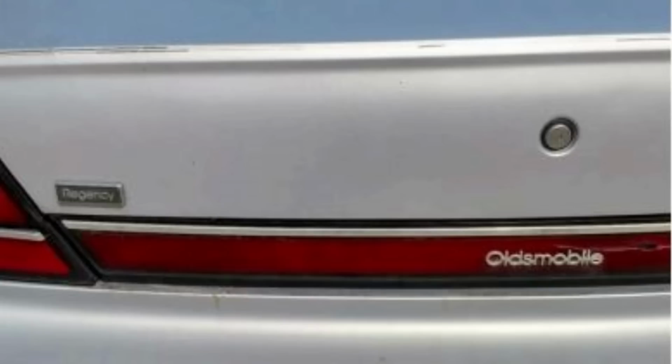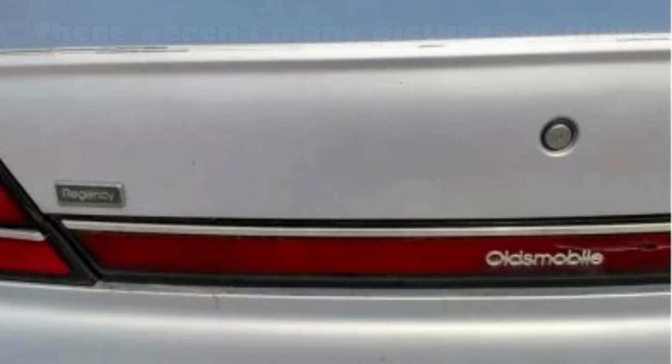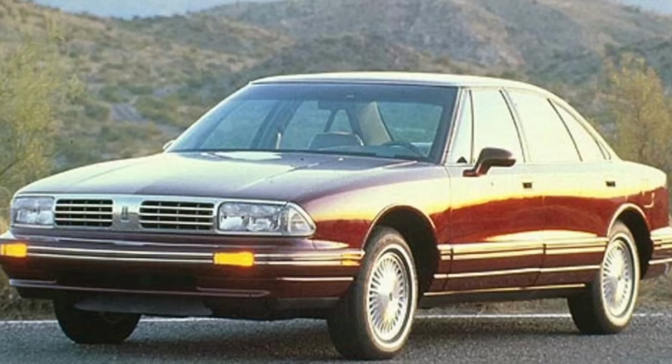Around 16,000 of these were produced, and Oldsmobile would drop the trim 1 year before the 88 met its demise a year later. That just goes to show that this Regency trim was not popular. To drop the trim 1 year before the nameplate is dropped, I guess it wasn't a sales success.